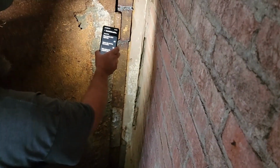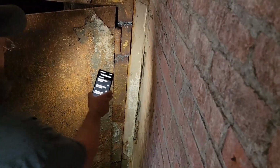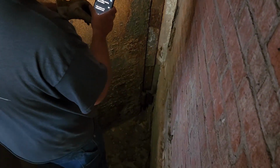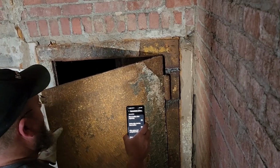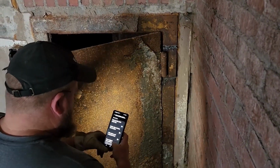So maybe if I cut out a little bit more of this, we can get something to happen, or I can cut down it or something. So they were trying to make it so it couldn't be... It's like they were trying to not let people get in there very easily or something. Right. They did it. They did a good job making a vault door.